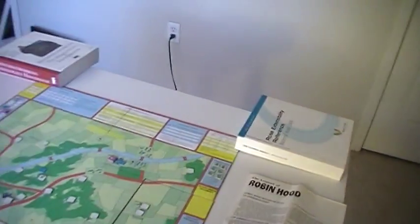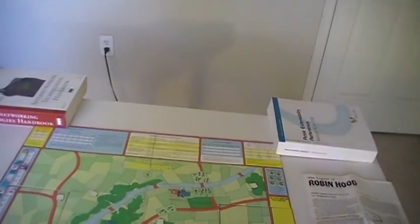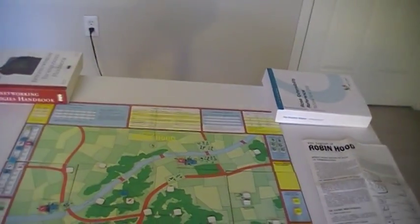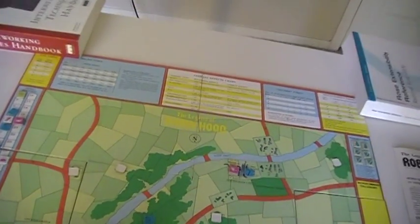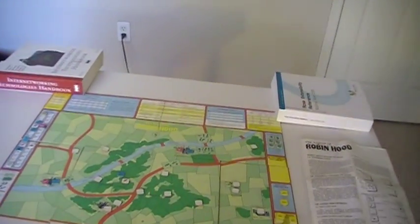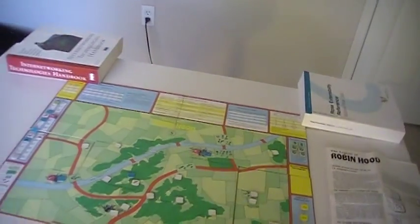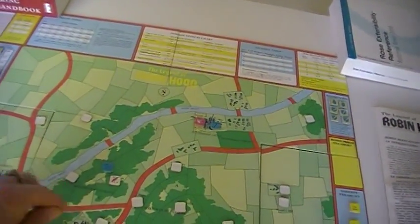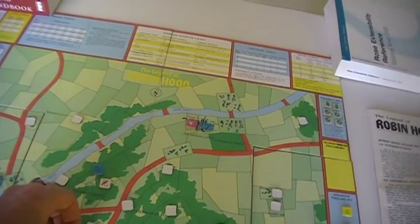So, I've got it set up with the initial setup here. And we've got a few characters in play right from the beginning. Sheriff of Nottingham, Sheriff of Lincoln, some of the royal, some of the Sheriff's supporting units. Who's not in play is Guy of Gisborne and his troops.